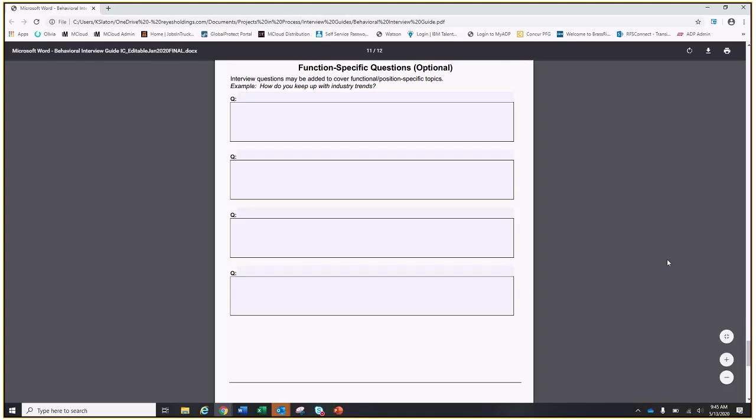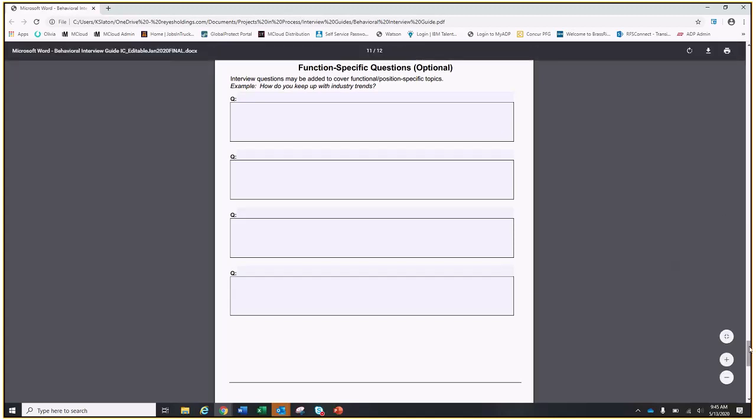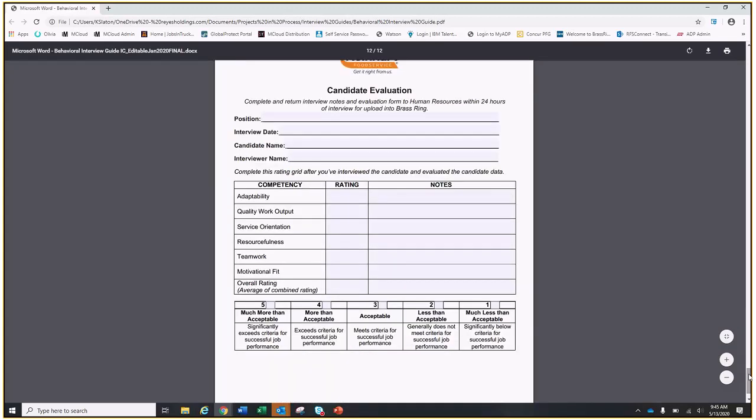So just think about the length of the interview and what really makes sense and what you really need to find out from candidates, and feel free to ask. And then you've got your evaluation sheet, which at the end of the day, again, it should either support what you're already feeling is the right move, or support what is a wrong move, right?